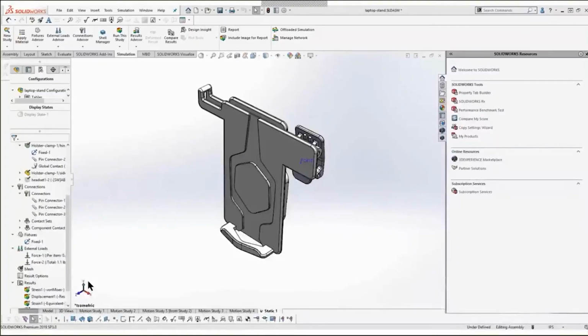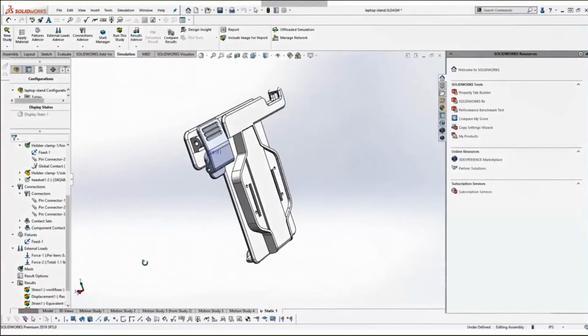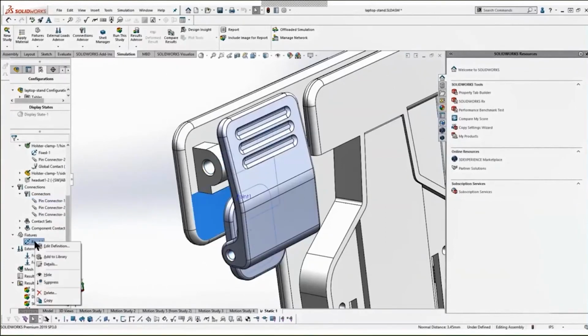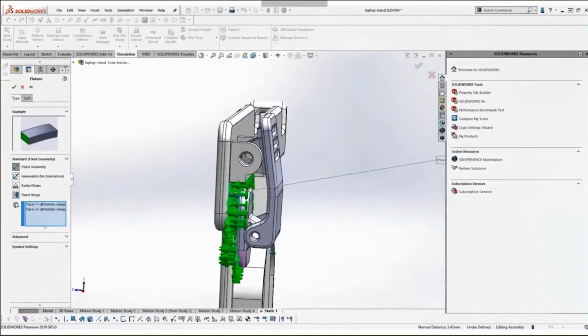So here is our redesigned holster. One thing we wanted to find out was the clamping force necessary to actually keep this thing in place. So we went ahead and set up a new study, very similar to our first one. We have our various connectors, our various fixtures. In this case, we have a bunch of pin connectors. We fixed these two faces in particular, to simulate the fact that we want them to stay in place and not move.